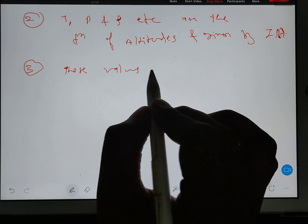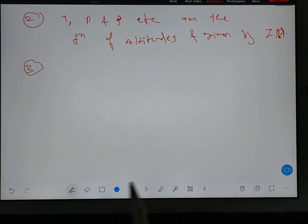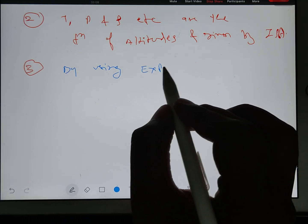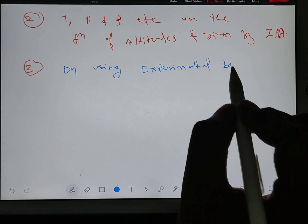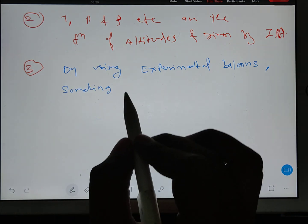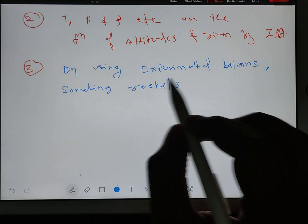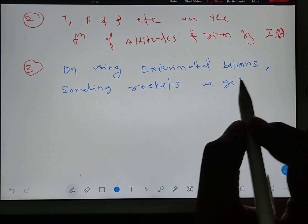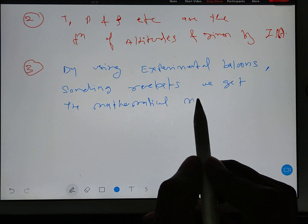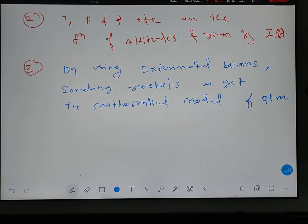Now take down the third point. These values are obtained by using experimental balloons and sounding rockets, and we get the mathematical model of atmosphere.